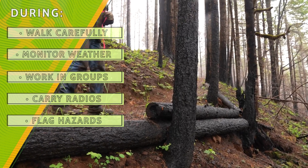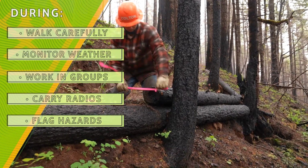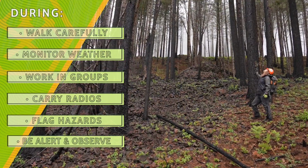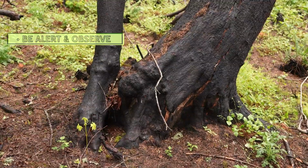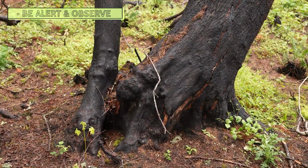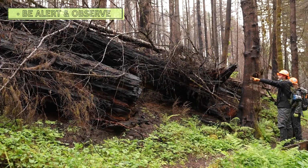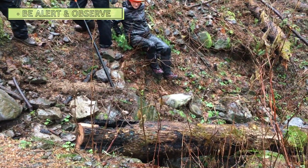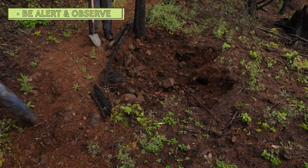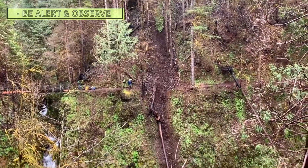Flag any trees, logs, or other hazards encountered and note the GPS location if possible. Be alert for rock and tree hazards along the trail. Look up, look down, and look around for snags and fire-weakened trees, torpedo logs, unstable boulders, or other large debris that could slide or roll onto the trail, tripping hazards and undermined trail caused by burning of underground roots, and debris flow potential along and across the trail.